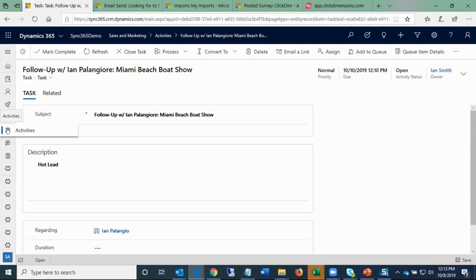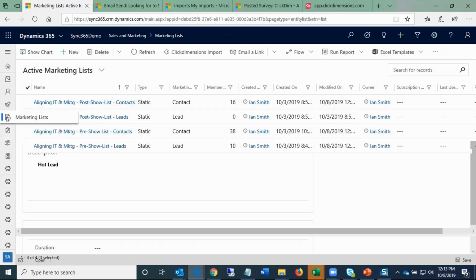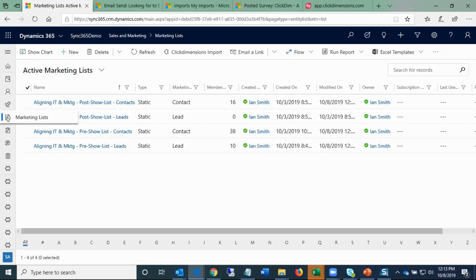So again, it's just an example. There was some customization that I did behind the scenes. I alluded to it earlier that there was a couple of workflows and a couple of custom fields, but other than that, this is out-of-the-box, a little bit of customization, but the ClickDimensions import tool would be out of the box if you had the ClickDimensions solution, and then the CRM import tool was also out of the box. And you saw, we got all that done in 15 minutes.